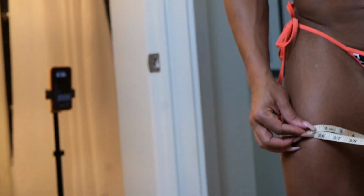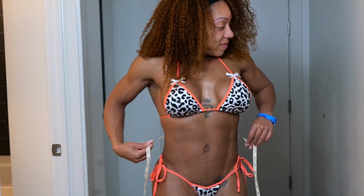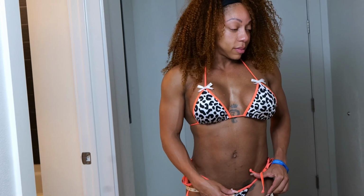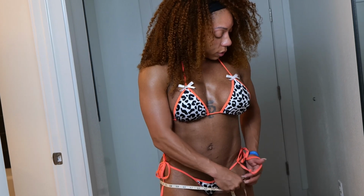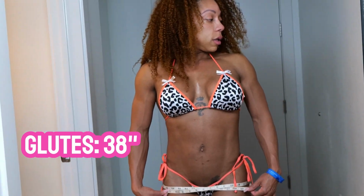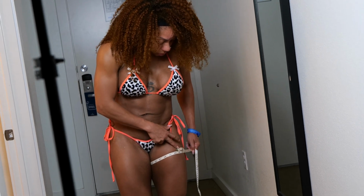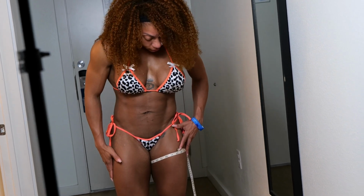Nice. It's just funny that your waist is like 27 and your quads are 24. Basically the same. Little centaur queen. I feel like 24 is small for your legs. I don't think so, proportionally. 38. Yep, 24. Nice.